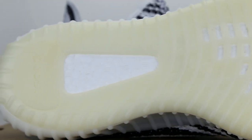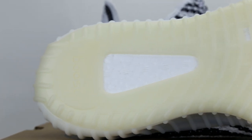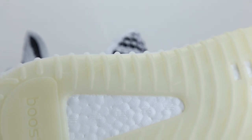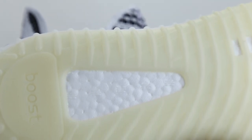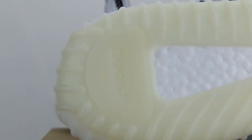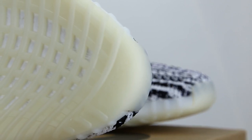Through these Boost windows, you will see a few pattern nibs that make up the aesthetic validity of the Boost material. Some have 7 dots in a cross configuration, while some may have dots in a straight line like I have here. At the heel area of the outsole, the word Boost is engraved into the rubber, while the word Adidas and the trefoil logo are located at the tip of the outsole for that extra branding.